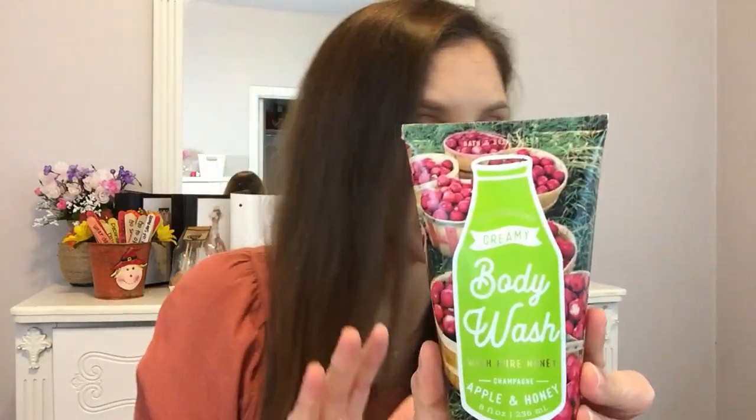Okay, so this one is the Apple and Honey Champagne. Now they have this whole line with apple and honey, and I have more to show you, but this is the body wash, and it says creamy. Oh my, that is right up my alley. It smells so pretty.